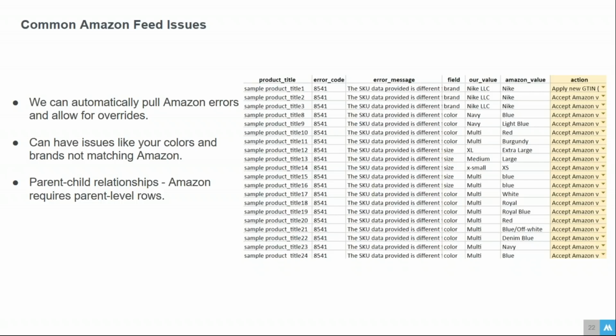One of the most common ones is where Amazon gives you errors for your products that disallow them from being listed at all, which of course is not the worst case catastrophe, but it's not great because it means that for some products, you're not only unable to list them on Amazon, but you're not able to advertise on them at all. So we've built an automated Amazon error resolution dashboard where you can easily pull Amazon errors back into Feedonomics.